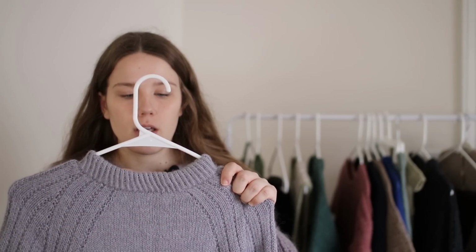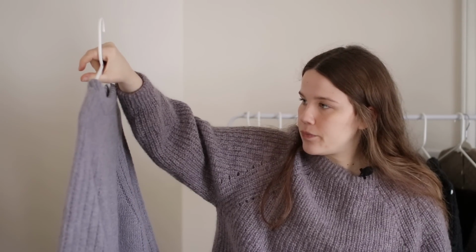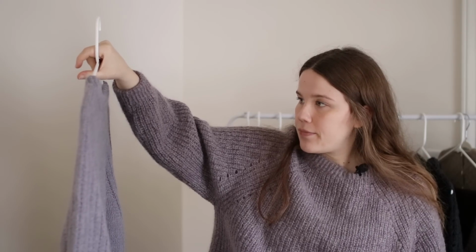And I'm not sure about the neck either. I might just have to get over it because it's a cute sweater and I have not worn it one time, which is sad. So yeah, that's where we're at on this. I'm not really at a resolution.